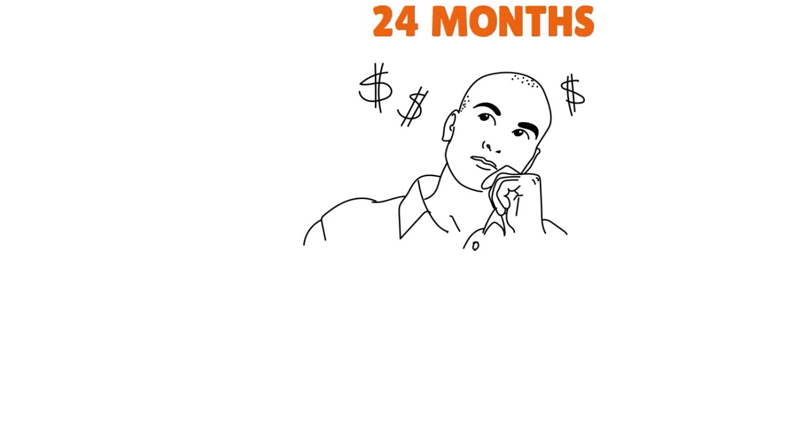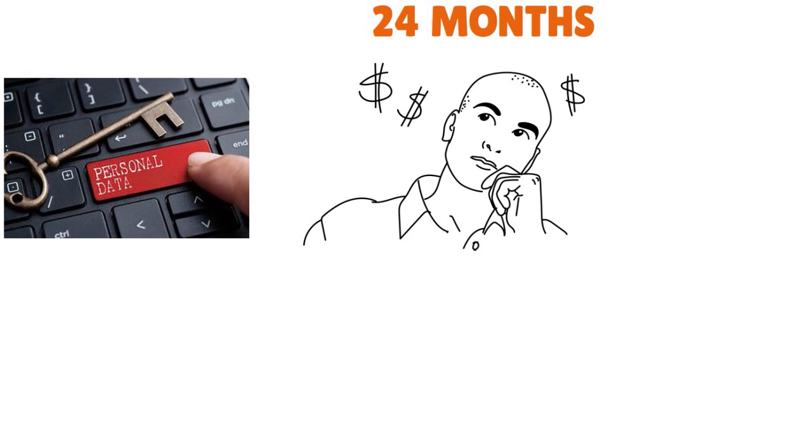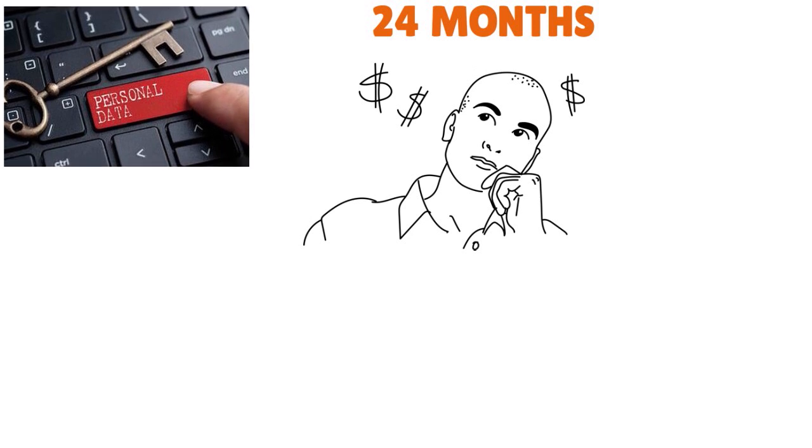How do they protect your personal data? Because at the end of the day, all of this is personal data, right? Because you're giving them your social, you're giving them your financial information, at least part of it. And which of the major credit bureaus do they report to? All three is ideal. But as we have seen, Rent Reporters only reports to two.